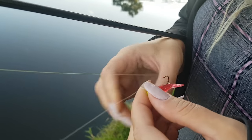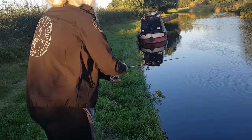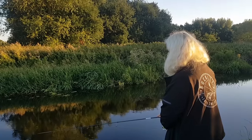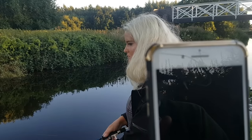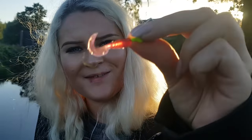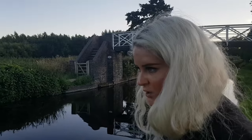Nope. More weed, more weed, more weed. Twenty-five minutes to go. I'll put myself out of my misery. Look at that. Even if I shake it, it doesn't really do anything. Where are those stupid perch?